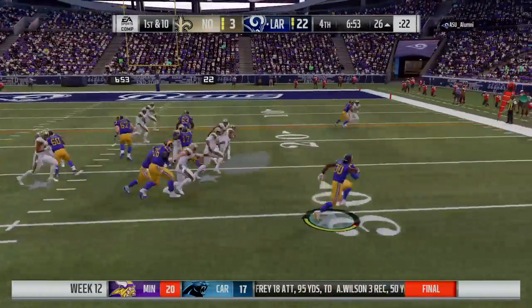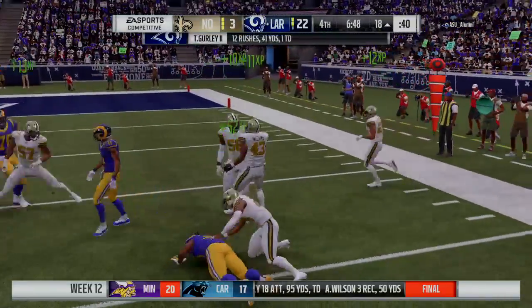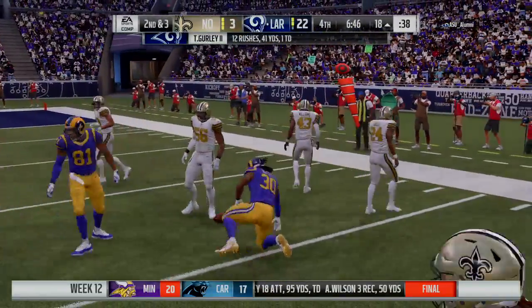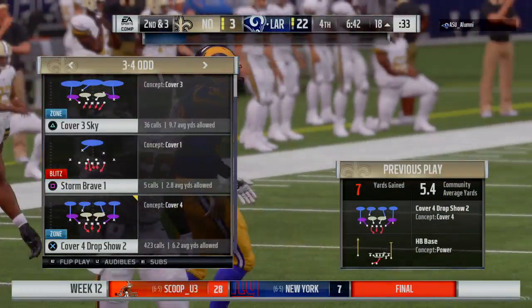On first down, it's Gurley. Sharp there with his feet, gets him a little extra space, and then drop just inside the 20. It's a 7-yard carry to set them up with a 2nd and 3.